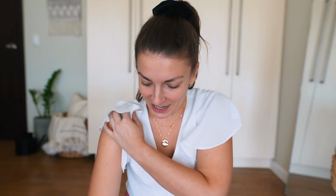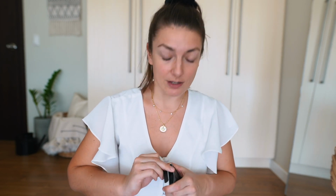Okay, so before we get started, I just wanted to show you what I got. I'm not a makeup pro, I barely wear makeup, especially here in the Philippines. I just like to go very natural, but sometimes I feel fancy and put on some lipstick and sometimes some makeup. What I really love is blush.